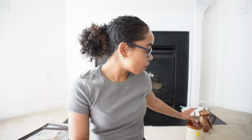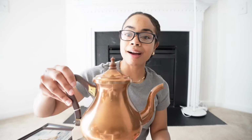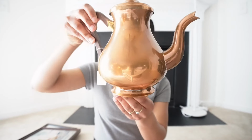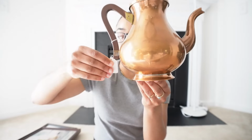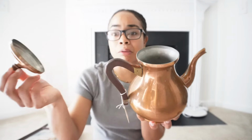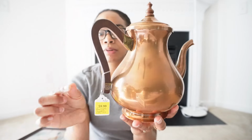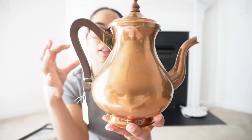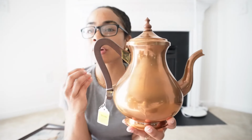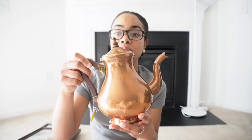Okay, moving on to the ABC thrift store, which you guys know is one of my favorites. I go there all the time. I got this copper teapot. It's called Vintage Copper Coffee Pot. It's just a normal pot, and it has a spout here for you to pour it out. I thought it was really pretty with the wooden handle and the copperness of it. It's not a bright copper. It looks like it's been patinaed or aged over time. And I got this for $10.